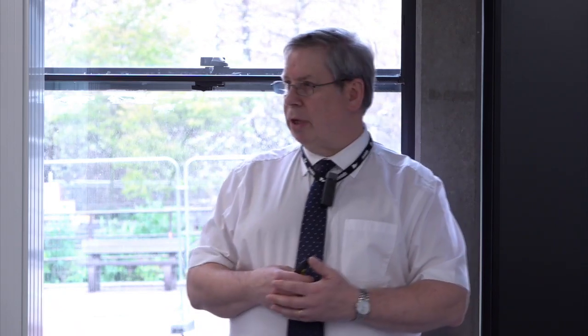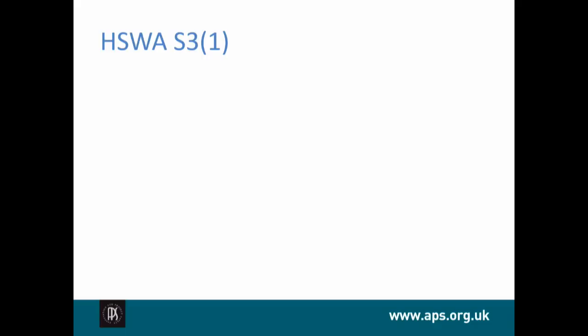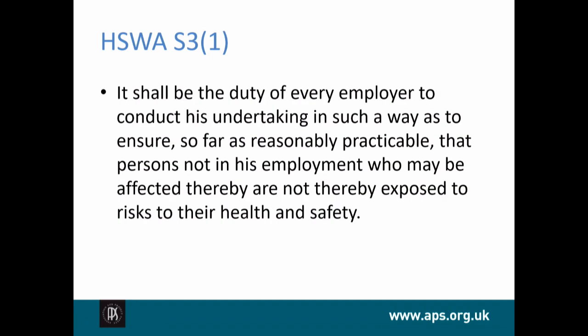Legally, our top piece of health and safety legislation is the Health and Safety at Work Act. It's got a number of sections. Section 2 requires employers to think about the well-being of employees. Section 3 requires employers to think about the well-being of people who are not in their employment. And that's what we have in the construction industry. In the design side, the designers are not employing the construction workers. So we have this Section 3 relationship where we as designers need to think about the well-being of construction workers. So it's embedded in the Health and Safety at Work Act.